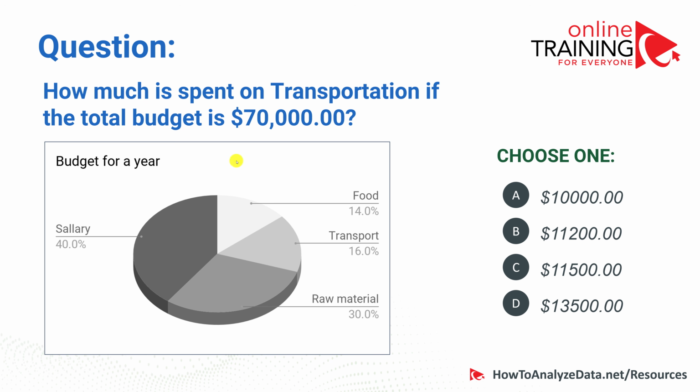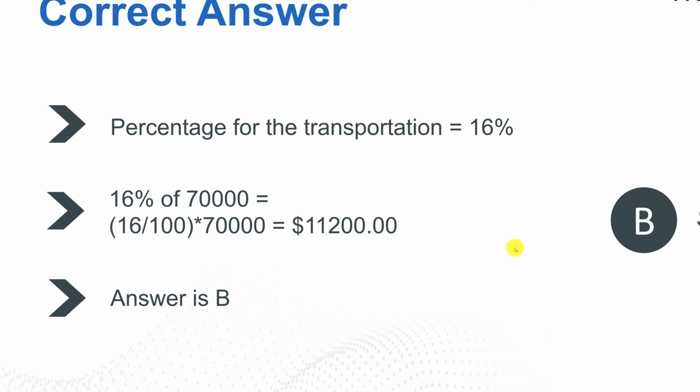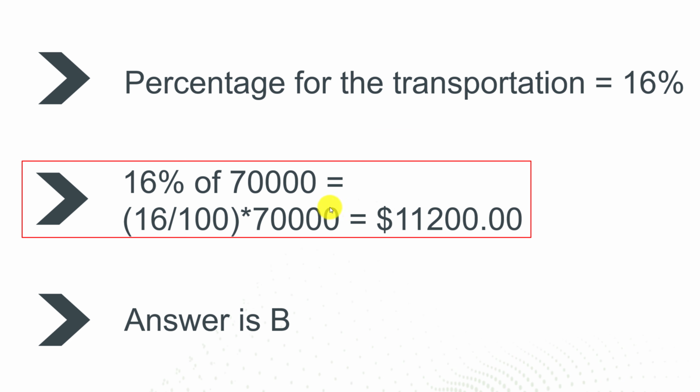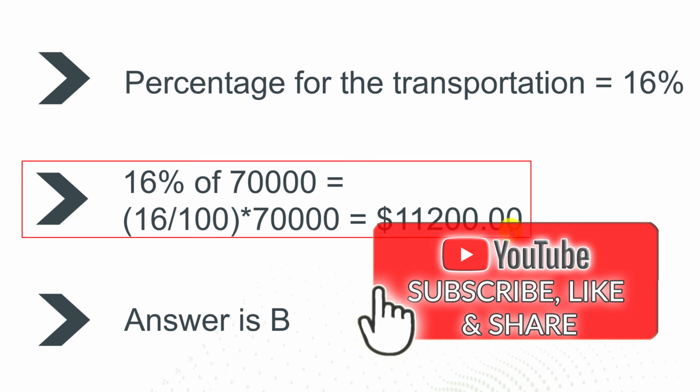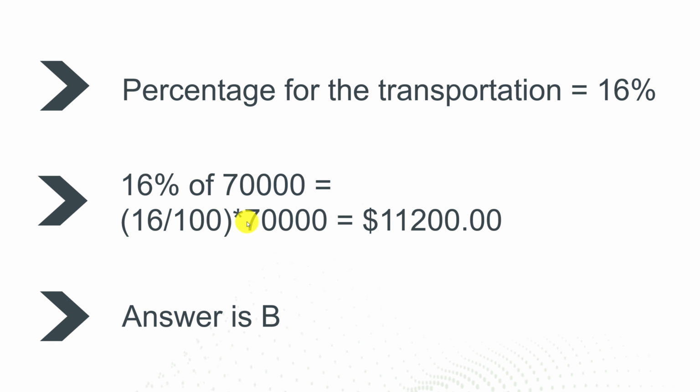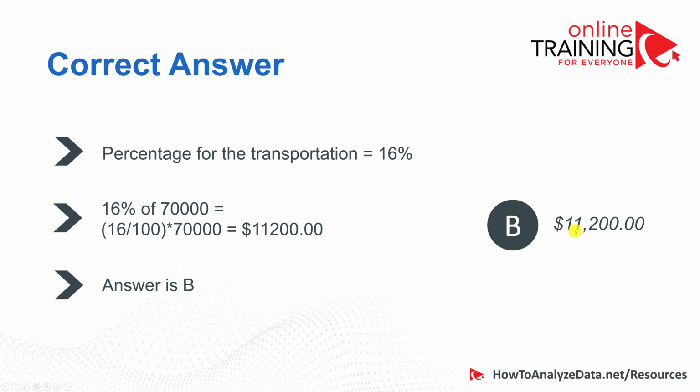To calculate the transportation budget, you need to get 16% of $70,000. Ultimately, you need to multiply 70,000 by 0.16. So let's look at the answer. Because the percentage of transportation is 16%, the correct answer is $11,200, which is calculated as 16 divided by 100, which gets you 0.16, multiplied by $70,000. So the correct choice is $11,200, which is choice B. Hopefully you got this one right.